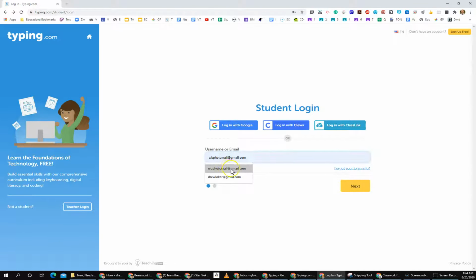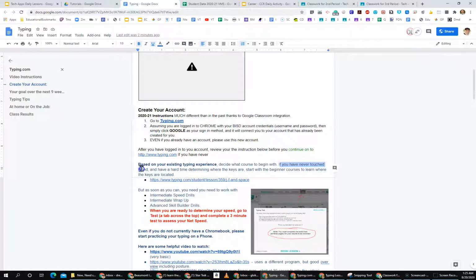Now, based on your experience, I want you to decide your existing typing experience, what course to begin with. If you have never typed, that's what this is, touch typing. In fact, in the classroom, I have covers that go over your hand that keep you from looking. And you're going to have to commit to not looking at your hands. Looking at your hands is going to keep your fingers from learning where the keys are. It's a muscle memory. It's like riding a bike. You want to not think about it. You want to not stare at the keys. So that's called touch typing, when your fingers go onto the keyboard and your fingers actually do the typing, not your brain, not your eyeballs.